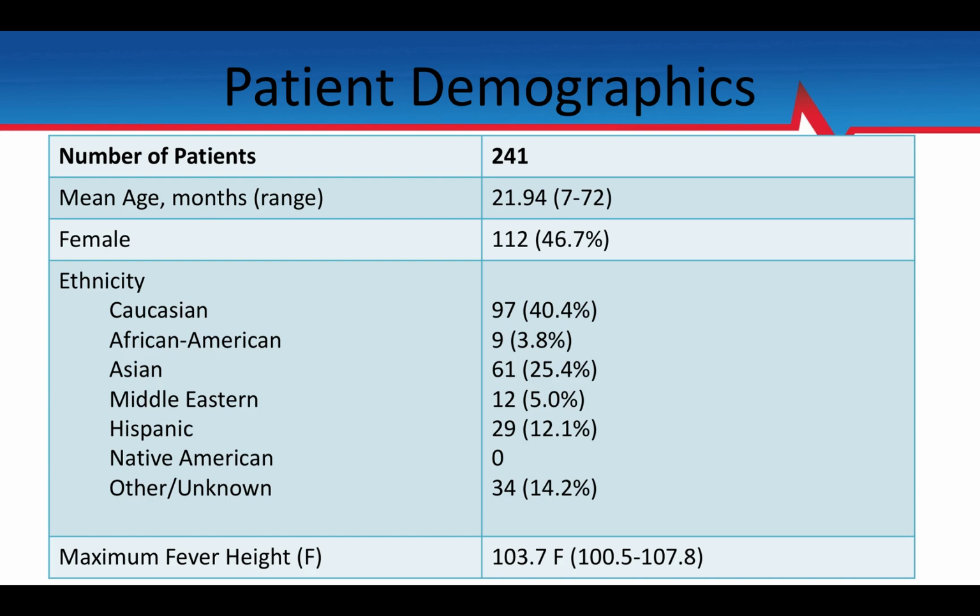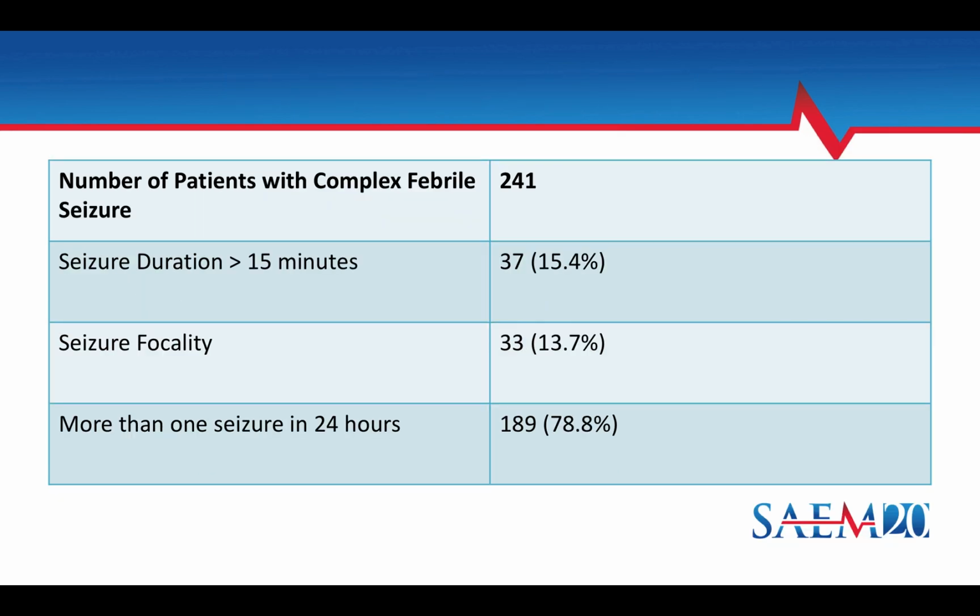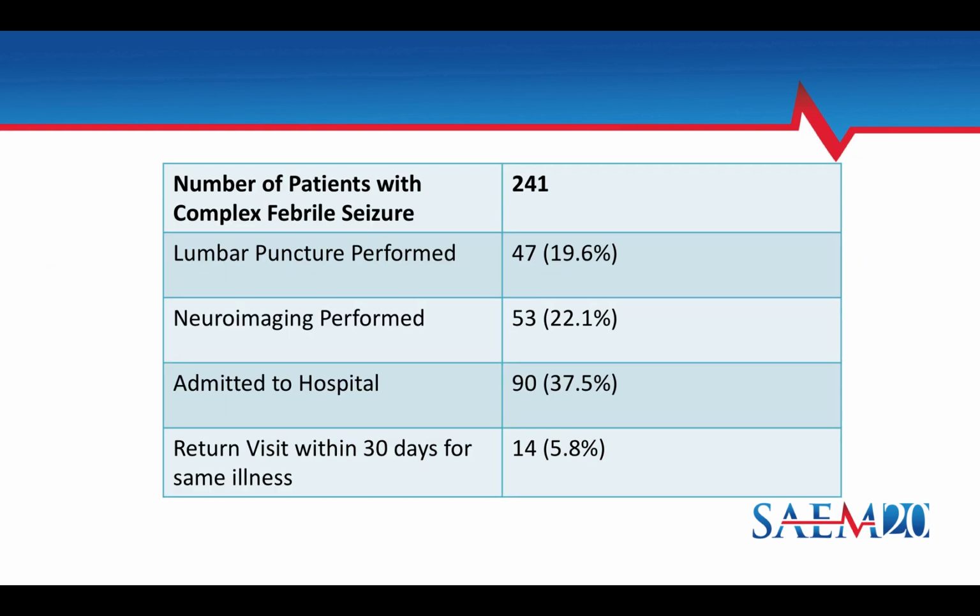Of the 241 patients studied, they had a mean age of 21.9 months and were 46.7% female. 37 patients presented with a seizure duration greater than 15 minutes. 33 had seizure focality, and 189 had more than one seizure in a 24-hour period. There were several children who presented with more than one of these features. 19.6% of the children we studied had a lumbar puncture performed, while 22.1% had neuroimaging performed.